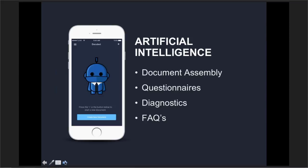Now, these are many things that can be imagined and built going forward. What we've done right now is document automation served up via chatbot. And one of the best things we'll do is just get in and show it to you.